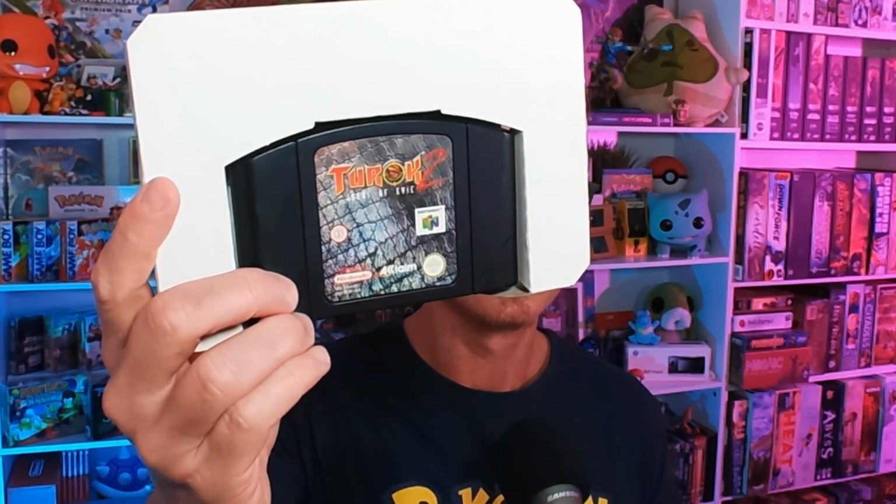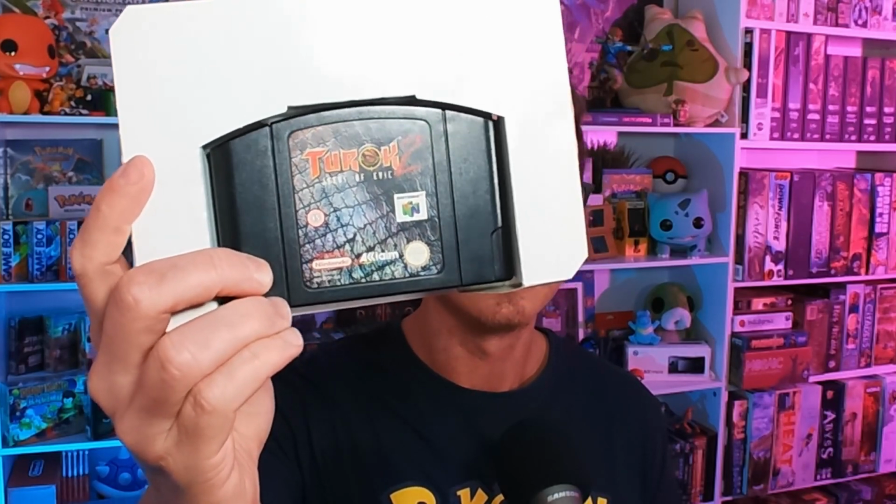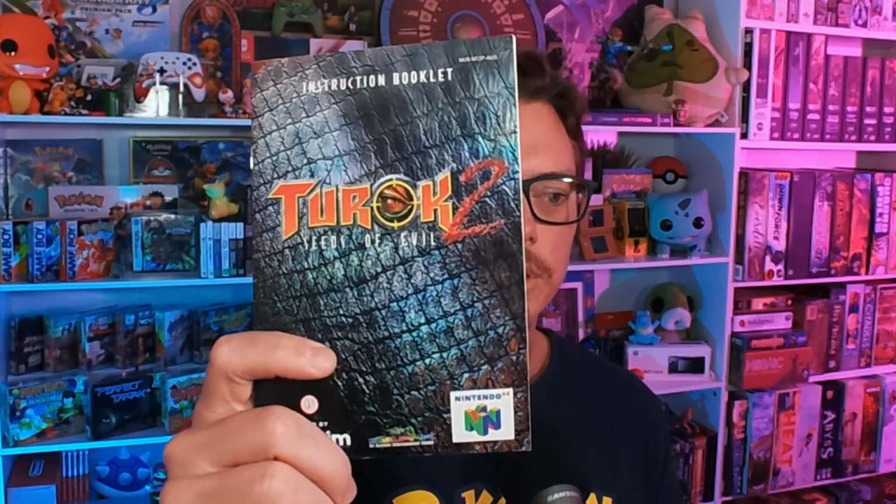It's got the nice black Turok 2 cartridge. Look at that. That's fucking cool, man. And we've got the manual, also in really good nick.